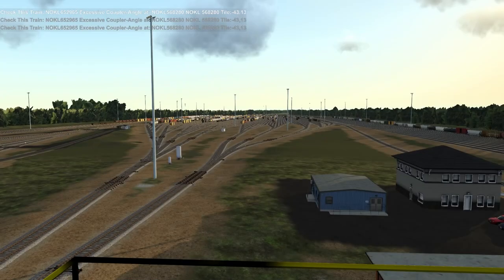Welcome to CSX's Rice Hump Yard in Waycross, Georgia. This is the digital version of it in Run 8, and this is by far probably one of the most impressive things you'll see in train simulation that I think a lot of people don't know about or just flat out aren't aware of.